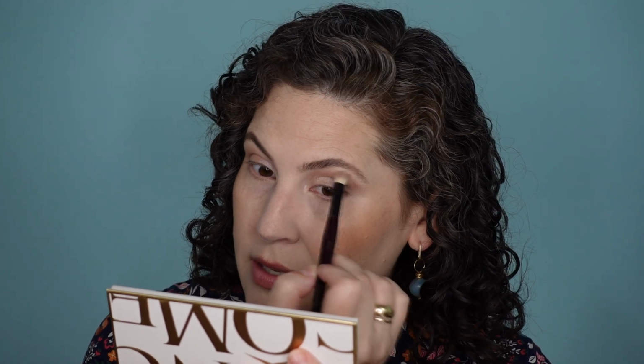I like that, but I feel like these color options here are really good. I don't think I like last year's eyeshadow shades as much as I'm liking these. I'm gonna go into this one right here. This is gonna be a little bit more warm, and I'm gonna run this kind of mid crease and a little bit above. I don't want too much warmth, but just a little bit.